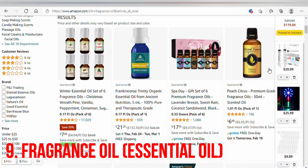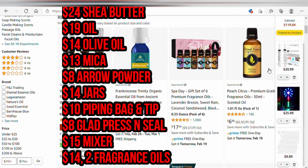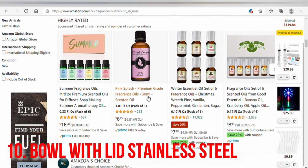So we're gonna go with this peach citrus. I really don't want too much of a random one, but that's gonna be $7. You can also do essential oil for your stuff if you don't want to do the fragrance oil. They both are the same. So we're gonna do this pink splash, and you get more for your money. You get 30 milliliters for this for $7, just like the other one. So we're gonna have 2 scents.